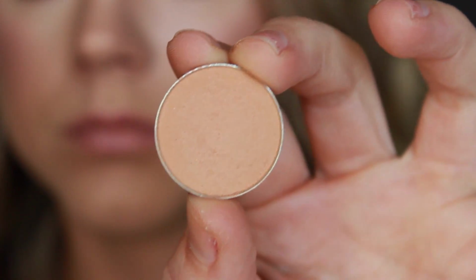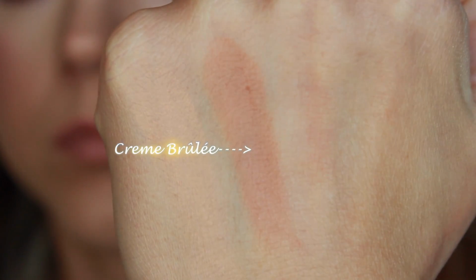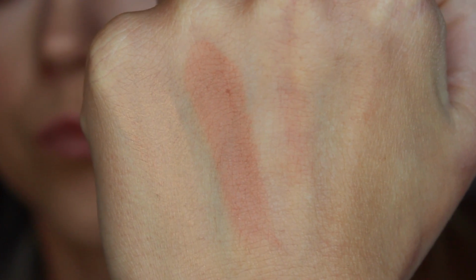The next one is Creme Brulee. This is another one that is similar to Soft Brown in the sense that it's a good crease color. You can even put it a little bit above your crease depending on your skin tone and it will look perfectly natural and normal. I love these warmer colors because I do have lighter eyes, so these warmer colors really bring out the color of my eyes. But I do have some more neutral tones in here as well. So Creme Brulee is the bomb.